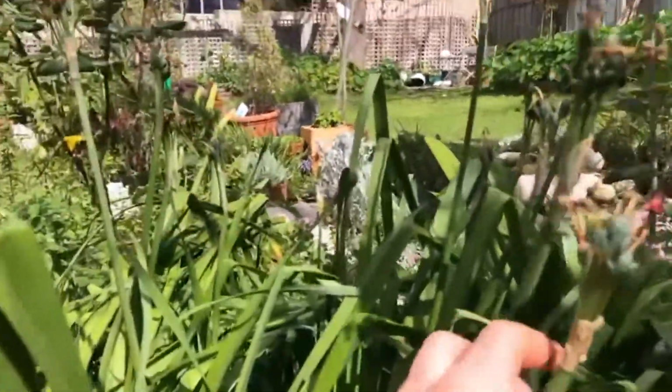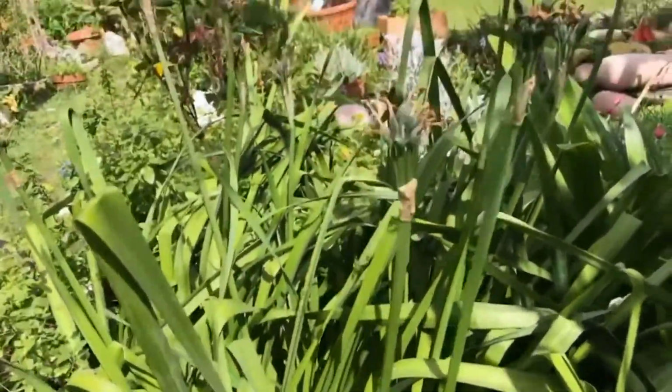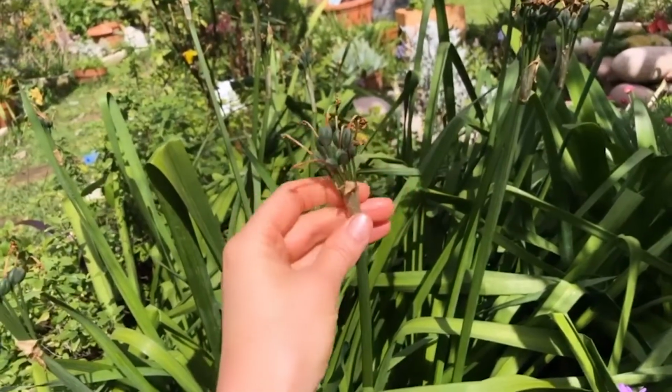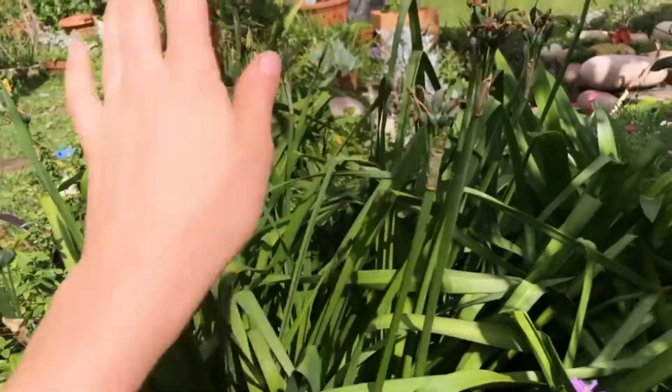These are the narcissi that have finished flowering now, so I need to take these off, so I'll cut them back down right to the base, and that instructs the plant to send energy into the bulb rather than into these seed heads. So it's a good thing to do if you want to have the bulbs flower really well year after year.